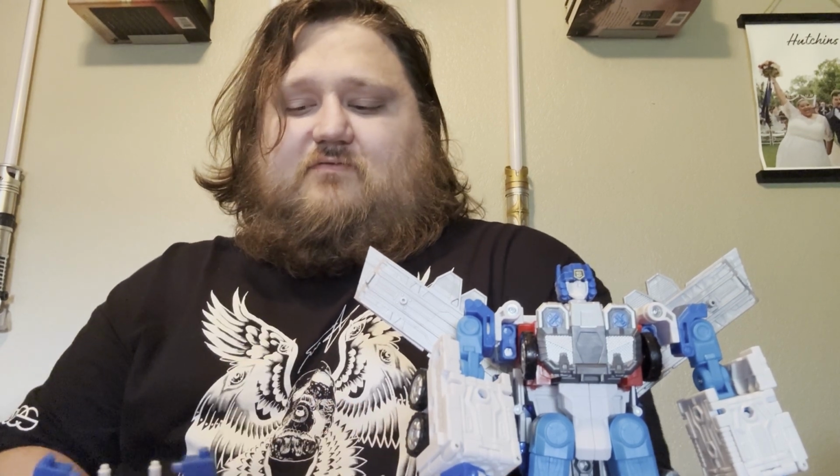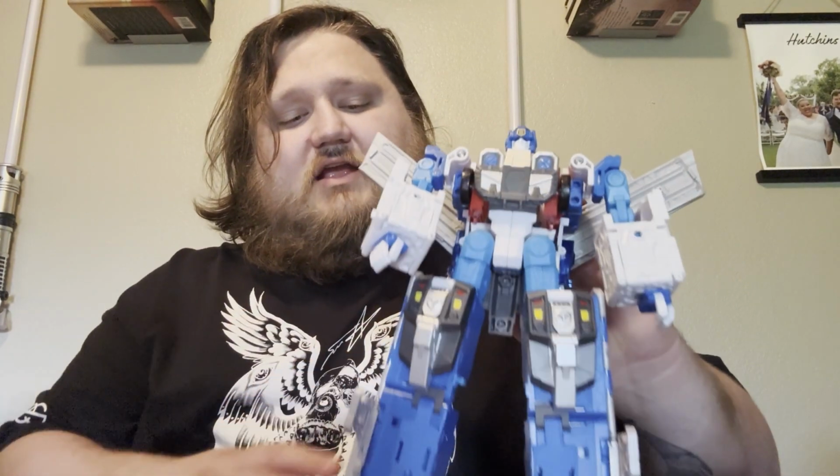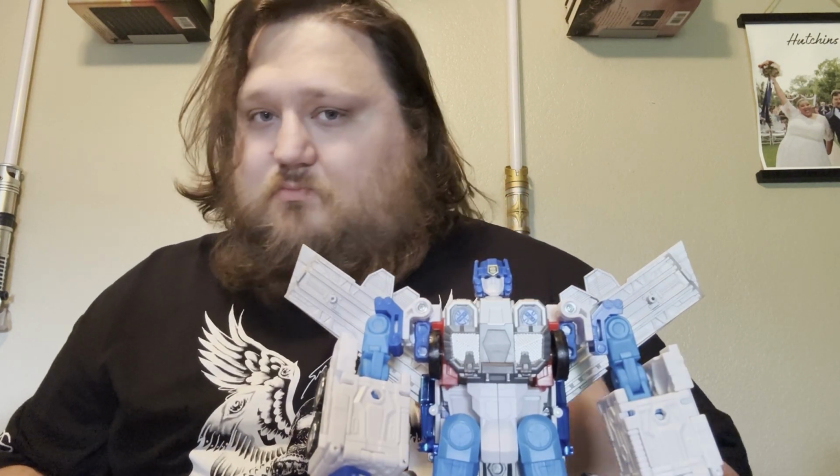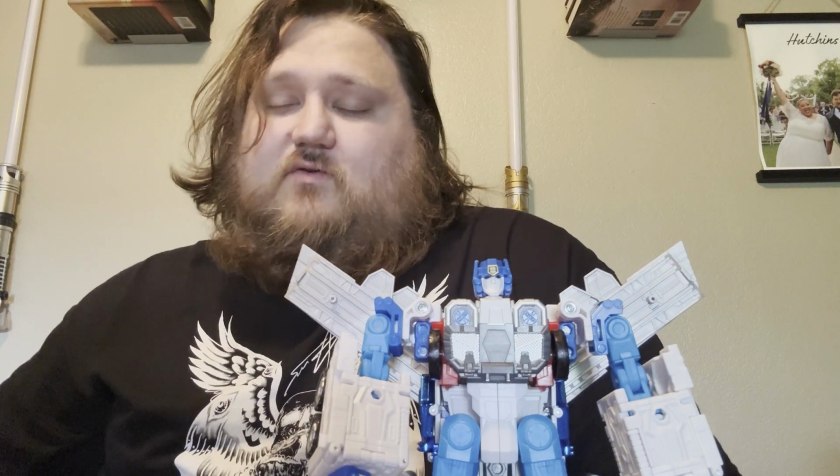But if it bothers you and you don't want to have a nice little new figure, you can use her to fill out the extra joints or just be a weapon, and it still works perfectly fine. It's completely up to you if you have this set.